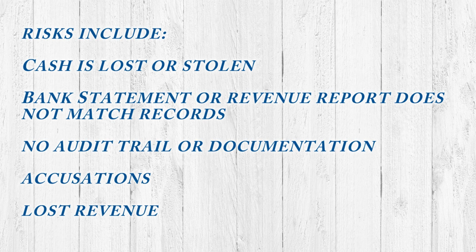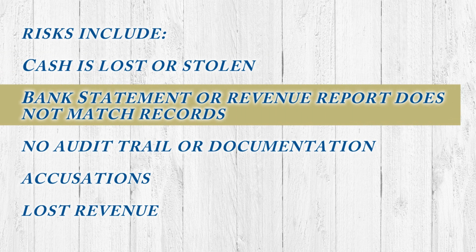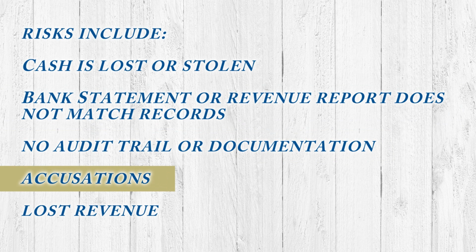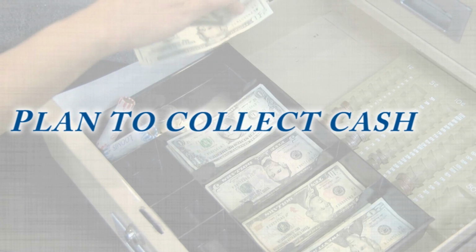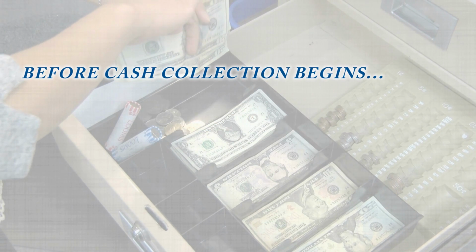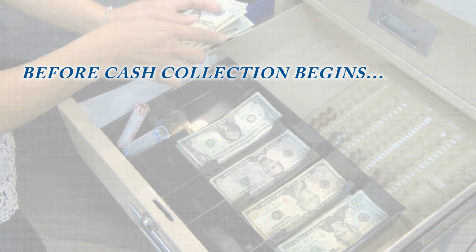Risks that you and the cash may face are: cash could be lost or stolen, bank statement or revenue report doesn't agree with the departmental records, no audit trail or proper documentation, finger pointing and accusations or suspicion, and lost revenue. To avoid these risks, a plan to collect cash should be in place. However, if you don't have a plan in place, here are a few tips for developing a plan.